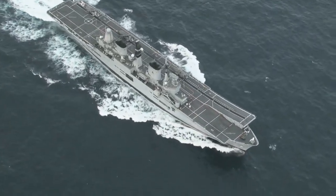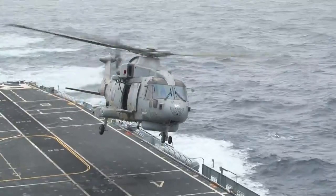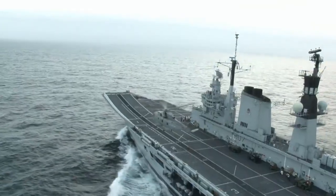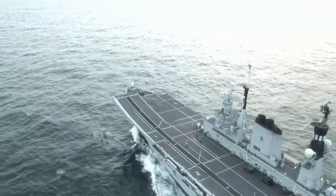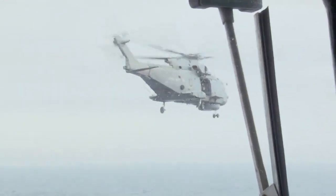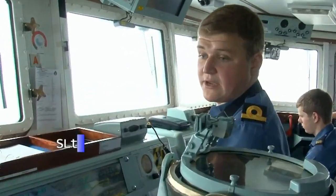As the ship steams south, the helicopters continue their flying program. They can operate with a minimum cloud base of 30 metres, whereas the US jets require 300 metres to land safely, as it's their first time flying onto Ark. The ship's duty navigator has a vital role, launching and recovering aircraft. Speed, ship pose correct, give the green.